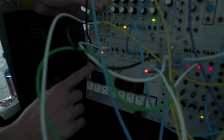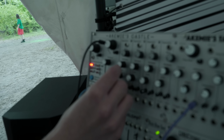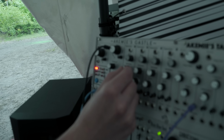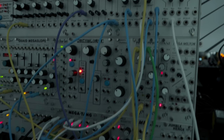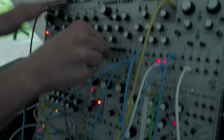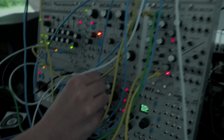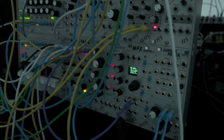So yeah, and then I'll hit play here. It's on. And then I can adjust this a bit. Let's see, do I have a send going here? Oh, I don't have it patched in. Yeah, I can add some delay from the MFX then, so there's a convenient little send and return here that we can use.